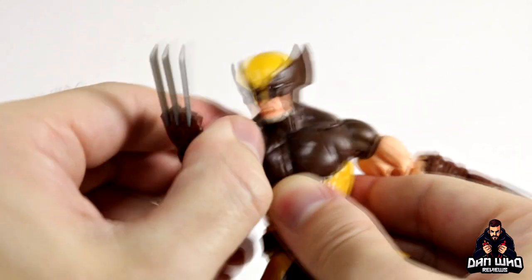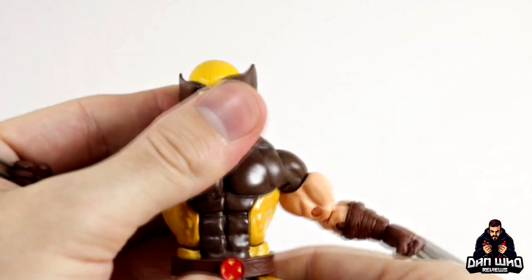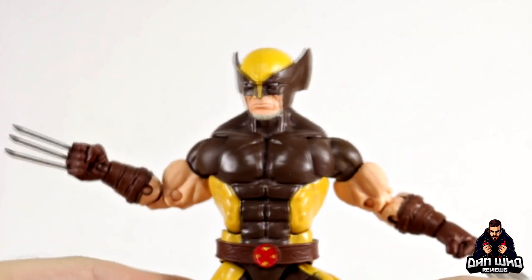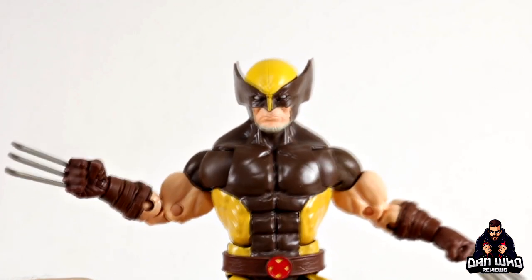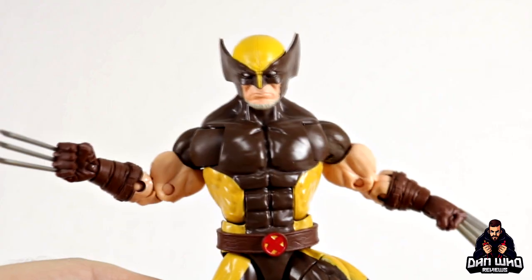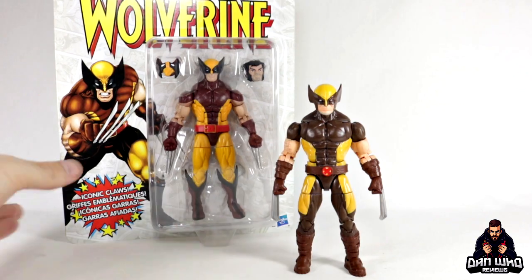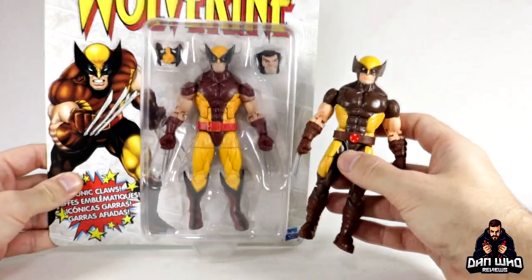This is a great Wolverine body, and as I said, it's a sort of homage to the classic brown and yellow Wolverine body that everyone loves so much. So let me see what I've got in that department. I don't think I've got the Juggernaut version of Wolverine anymore, so instead here is the Wave 1 vintage wave version of Wolverine that I haven't even taken out of the packaging.